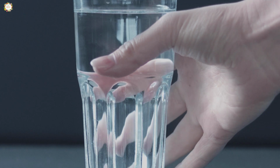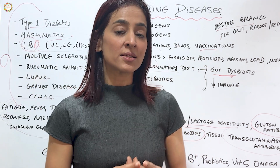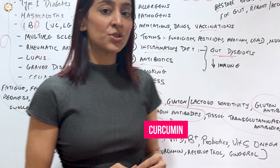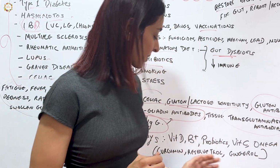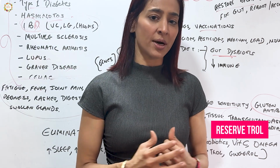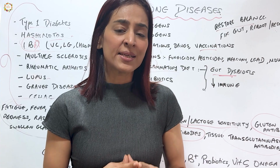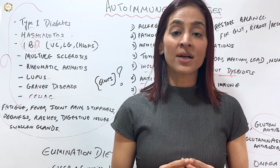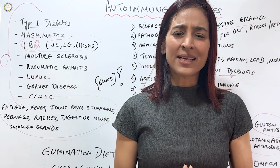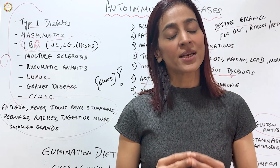Hydrate yourself. So whenever you're taking these kinds of supplements, you can also add certain antioxidants in your diet, like curcumin, which is found in turmeric, resveratrol, which is found in red grapes, red wine, even gingerol, which is found in ginger. Take in these kinds of antioxidants. Having a diet which is rich in phytonutrients, which are present in vegetables, contains a lot of antioxidants and plays a very important role in reducing inflammation.